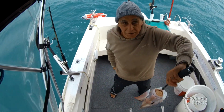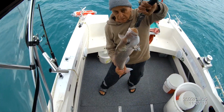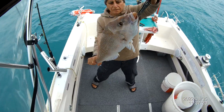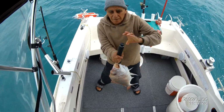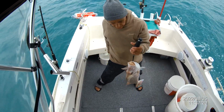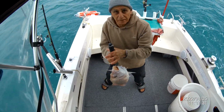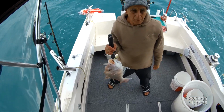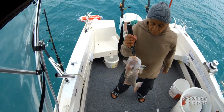This is about 70 centimeters. It's beautiful colors, and I'm glad I let his son go. So he's coming with me, and that's the end of the day. Two pinkies, couldn't get any joey or baldy, but who cares? The freezer has some.